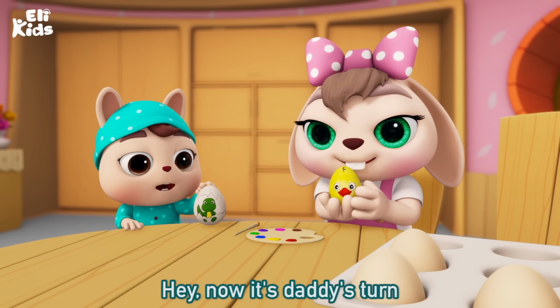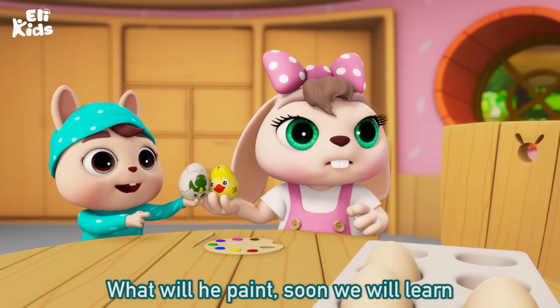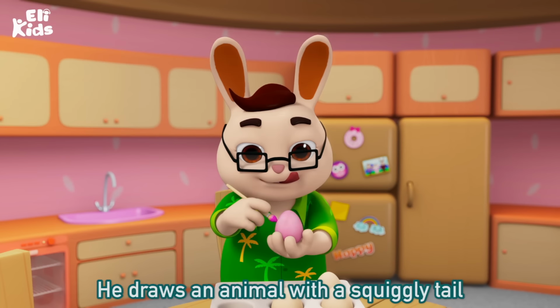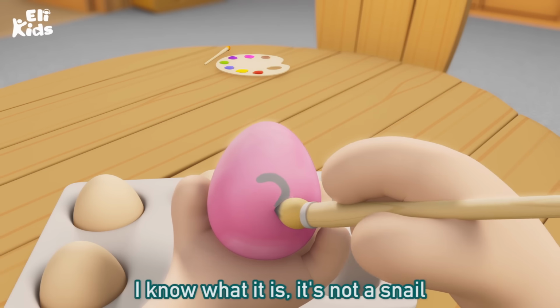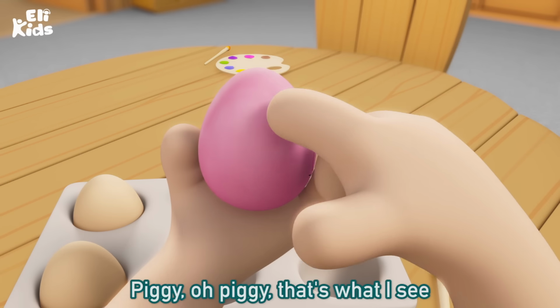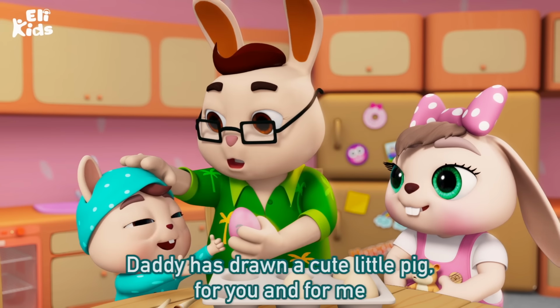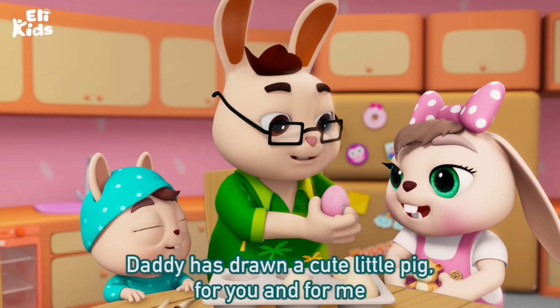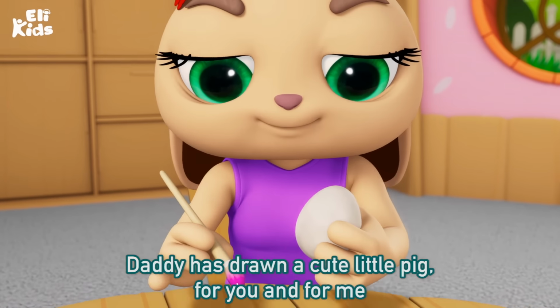Hey now, it's Daddy's turn. What will he paint soon? We will learn. He draws an animal with a squiggly tail. I know what it is, it's not a snail. Piggy, oh piggy, that's what I see. Daddy has drawn a cute little pig for you and for me.